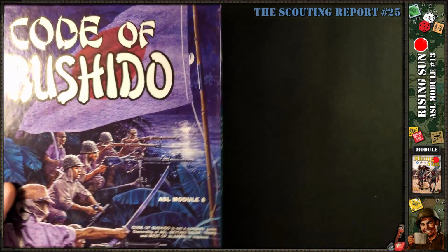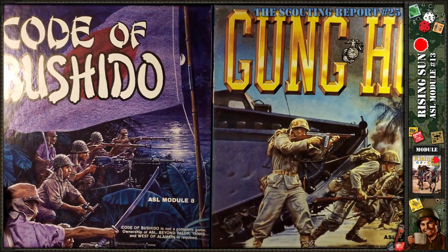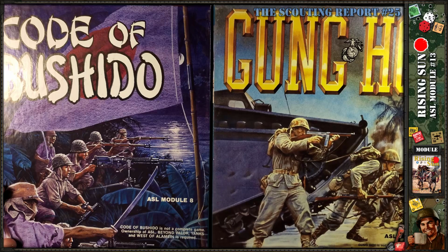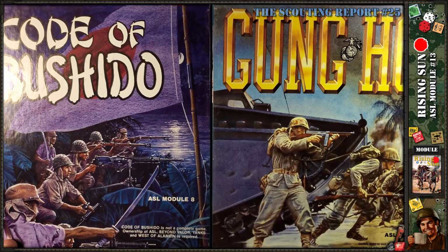It is a reprint of these two modules. See if I can squeeze these on. I dug these up off my bookshelf: Code of Bushido, which is the Japanese addition to the ASL system, and Gung Ho, which is the U.S. Marine Corps / Chinese addition to the ASL system.